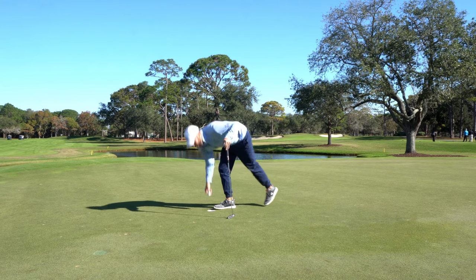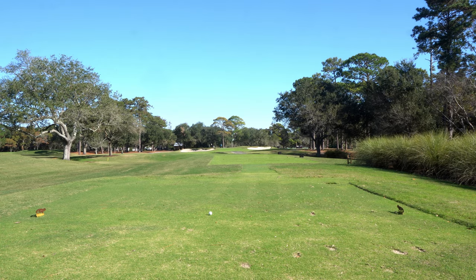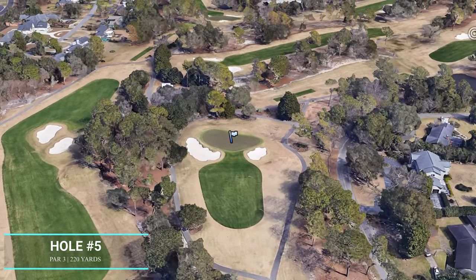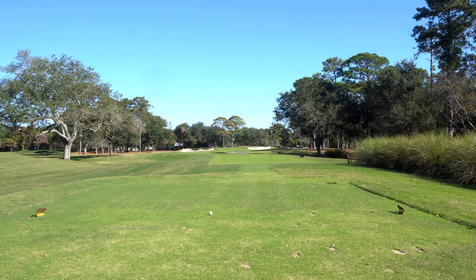No stress pars. All the par threes out here at Dunes Golf and Beach are pretty long based on the scorecard. This one is 220 yards from the back. 4 iron for me on this trip has been a little all over the place. Sometimes it goes 210, sometimes it goes 170. It's really kind of in between, but we're into the wind, so we're gonna take 7 wood, nice and easy. Hopefully just play for the neck of the green and give ourselves a putt.